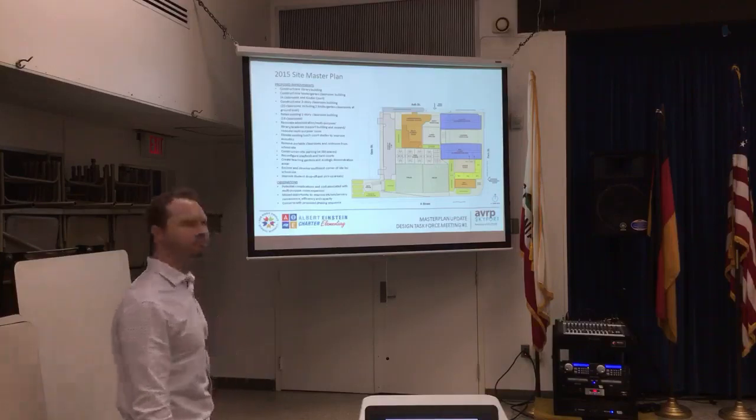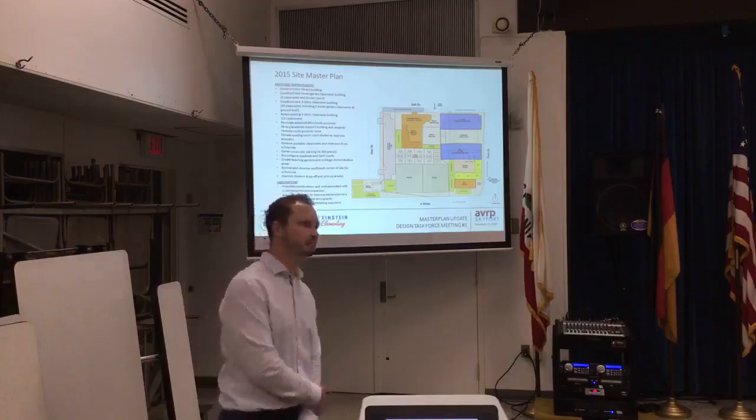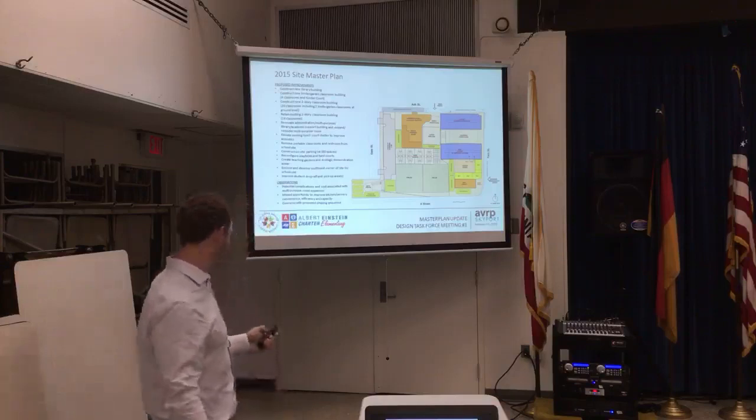Can you talk about the existing pine trees, the Torrey pines that are in the lower right-hand corner of that little appendix that's sticking out there on Gale Street?